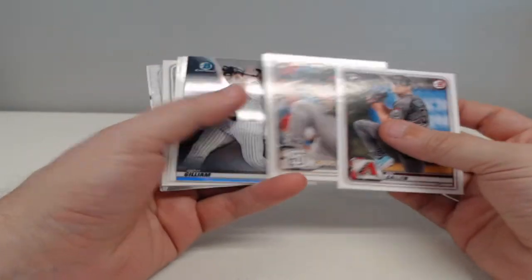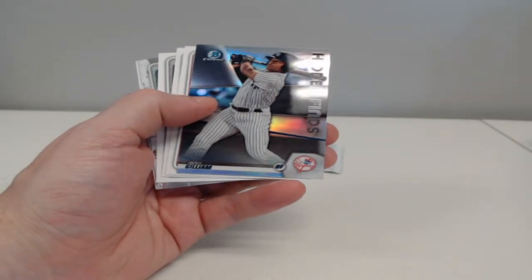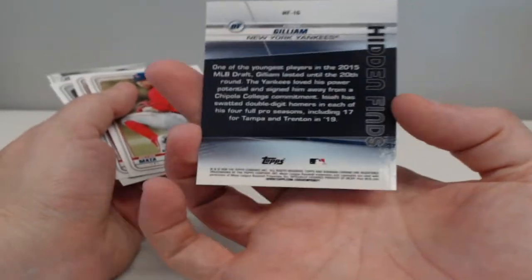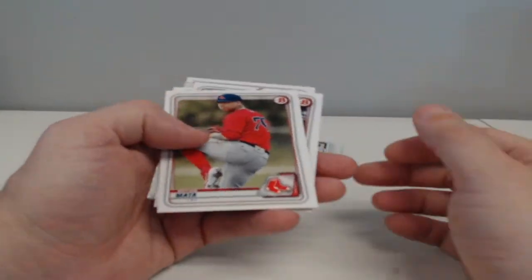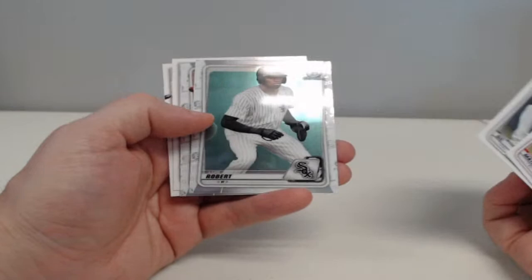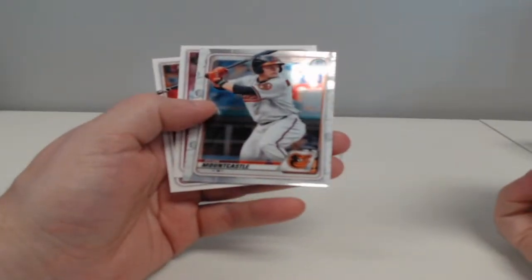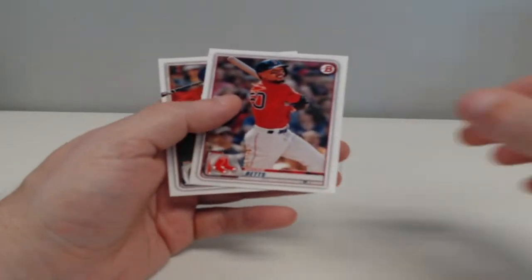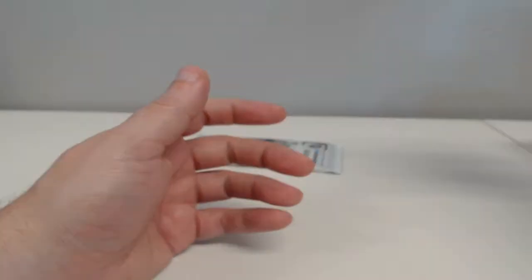Gallen, Munoz, Hidden Gems, Gilliam for the Yankees. That is not numbered. Mehta, Adams, Gill, Luis Robert Chrome, and Mountcastle, base chromes, Betts, and Springer.